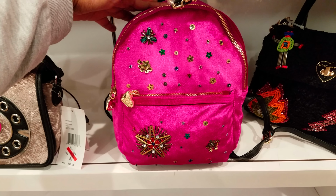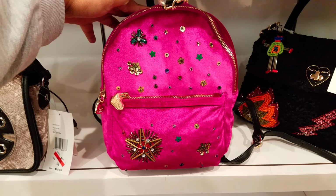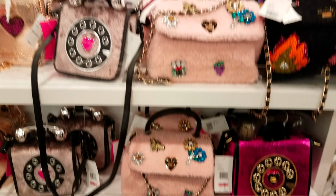This pink velvet Betsey is gonna be $68, and they're actually having a sale, so some of them you could find very cheap, you guys. Like I said, $58, $64. So yeah, definitely check out your Macy's.